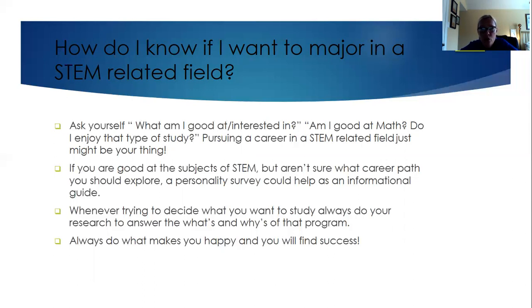Whenever you're trying to decide what you want to study, always do your research to answer the whats and the whys of that program. What is this? What can I do with it? Why do I want to do it? And really dig deeper into what it is. Don't just look at surface information like, I want to work at NASA because I want to go to space. Okay, well, that's awesome. But is it super realistic? And it may be, and that's fantastic. Or do you want to work at NASA in specific areas? And why do you want to work in that specific area? So really make sure that you're asking the whats and the whys of the program that you're choosing.